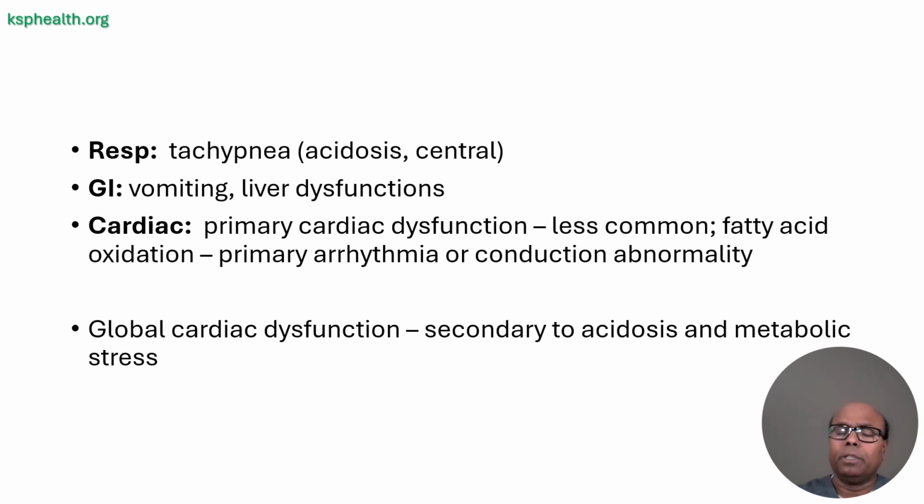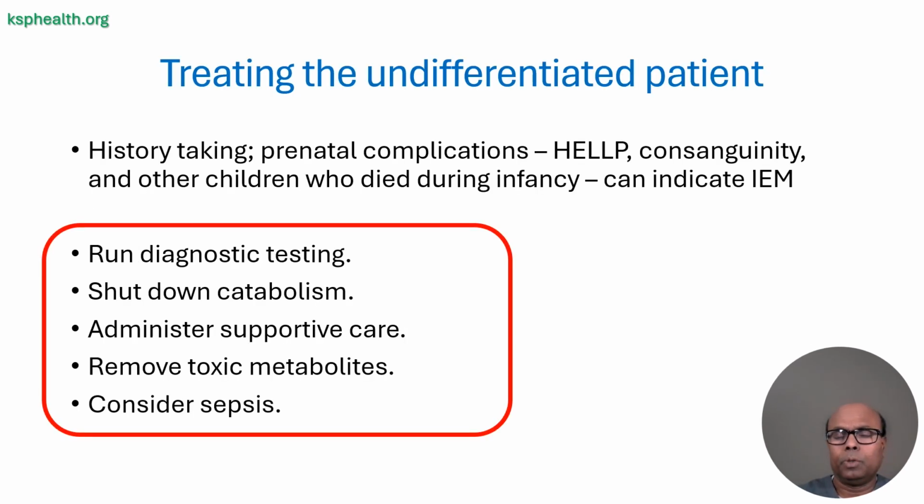Some patients present with vomiting and liver dysfunction. Primary cardiac dysfunction is less common, but in some fatty oxidation disorders, primary arrhythmias and conduction abnormalities are seen. Global cardiac dysfunction is seen secondary to acidosis and other metabolic stress. History taking is very important, especially prenatal complications such as HELLP, consanguinity, and other children who died during infancy can indicate inborn errors of metabolism.